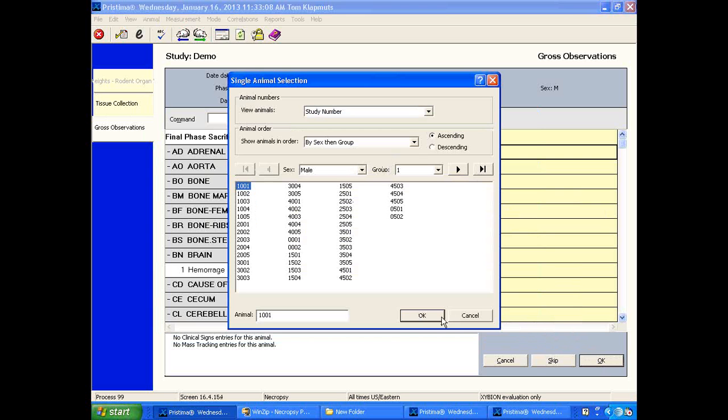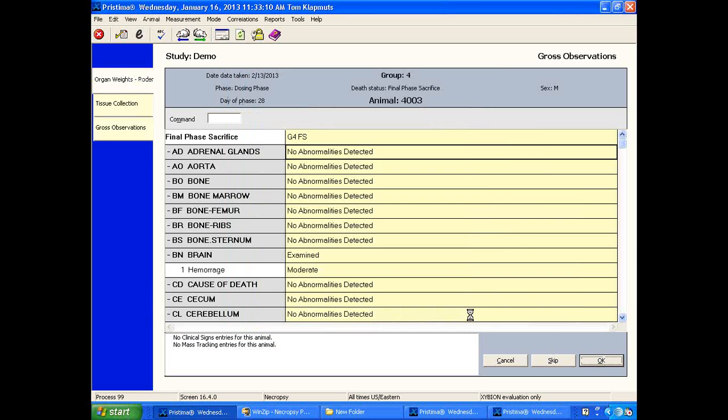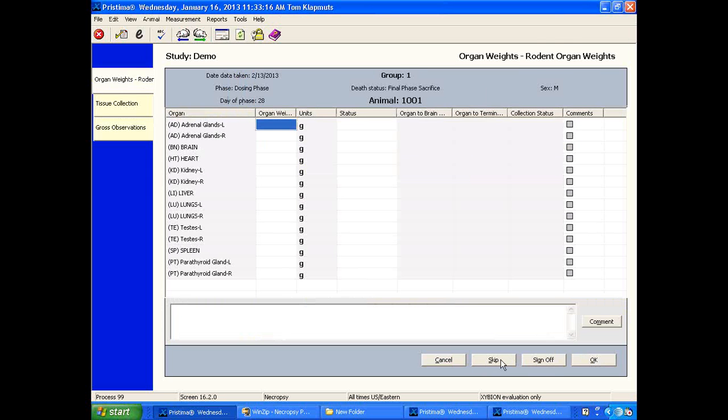Again, we can pick our animals and we mark them dead within necropsy. Terminal body weights are performed. We go ahead and cancel out of here.